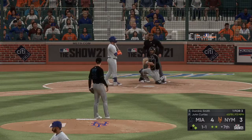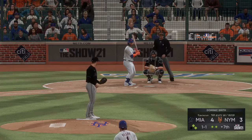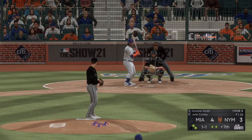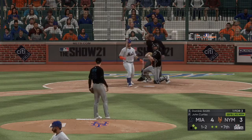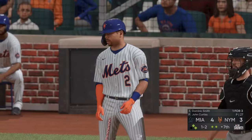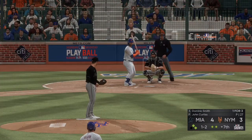Missed low and inside with it, 1-1. Big spot, 2 out, possible tying and go-ahead runs on base. Now a swing and a miss, and he's behind 1-2. That's not a pitch he misses very often. He knows he should have done something with that one.